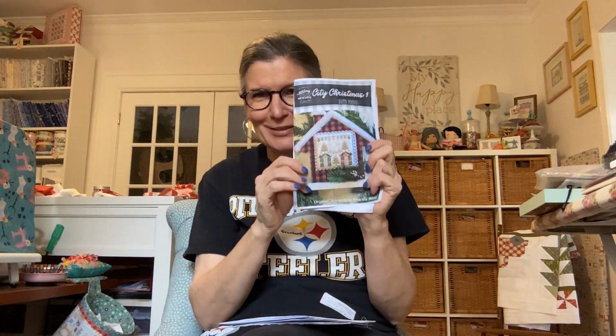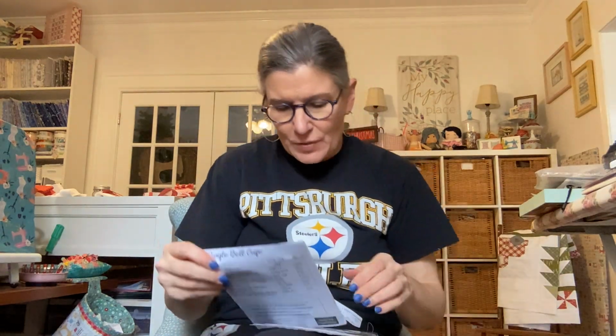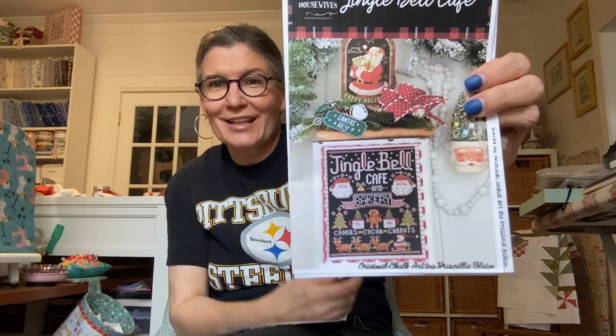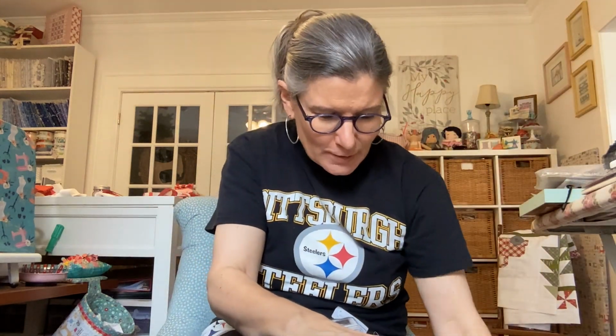Okay, I'm sitting here looking at the Christmas one. So I think I'll save this for next year. But then I would like to start Jolly Housewives. That's what I used, I think, Jolly Housewives. The Jingle Bell Cafe, which I won from them, so that was exciting. And I love these two Santa cookies. They're so cute. So I'd like to start that. No plan to finish it by Christmas, but start it.